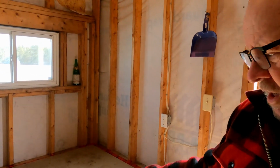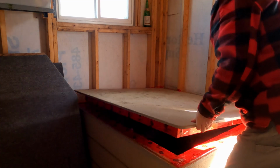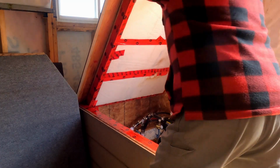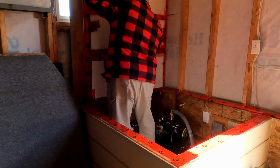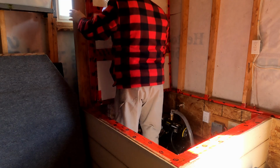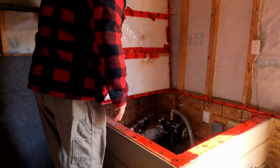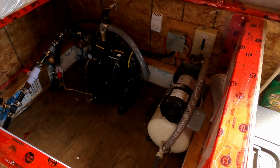All right, the main reason we came down here was I want to check to see how my pump made out. Whoa, that's tight. Looks good so far. Yeah, nice and dry. Don't see any leaks in there at all. I still have pressure in my pump, so that's a good sign.